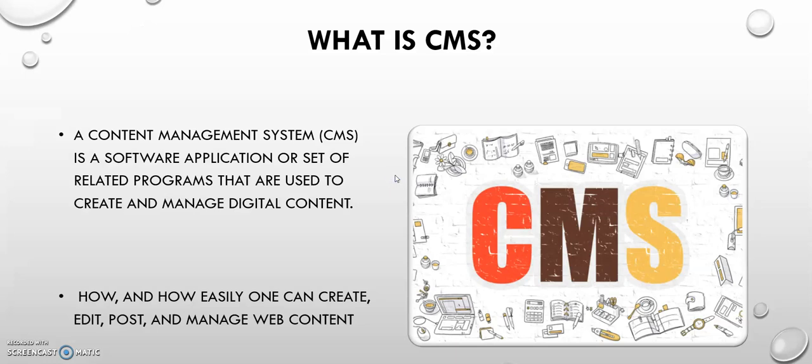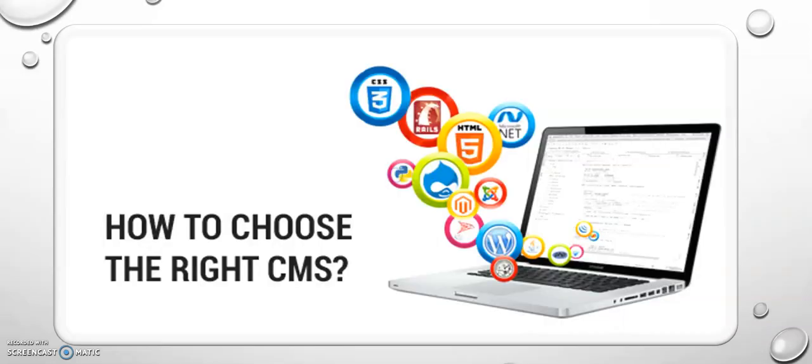So what is CMS? A content management system is a software application or set of related programs that are used to create and manage digital content. According to Sitecore.com, content management systems give answers to how easily can you create, edit, post, and manage web content, including text, images, video, and audio. So, how to choose the right one?